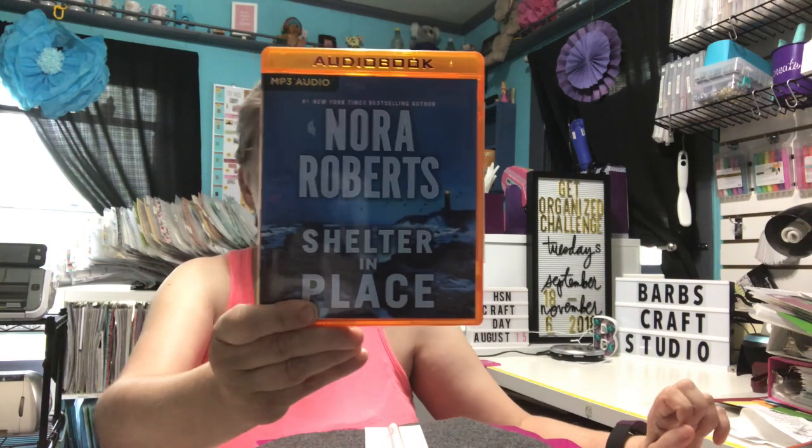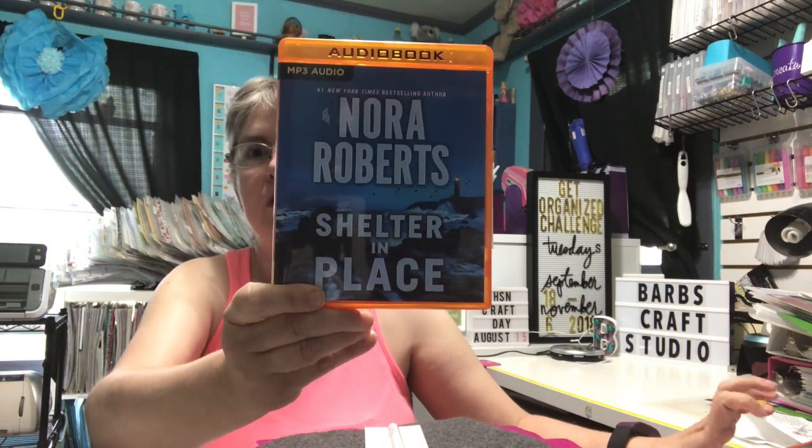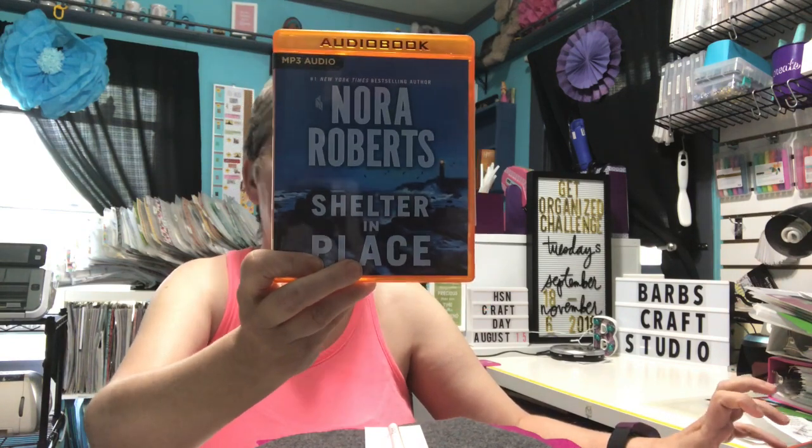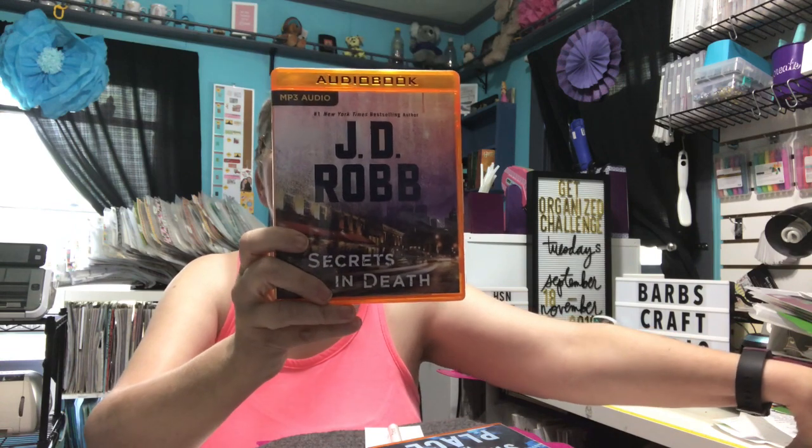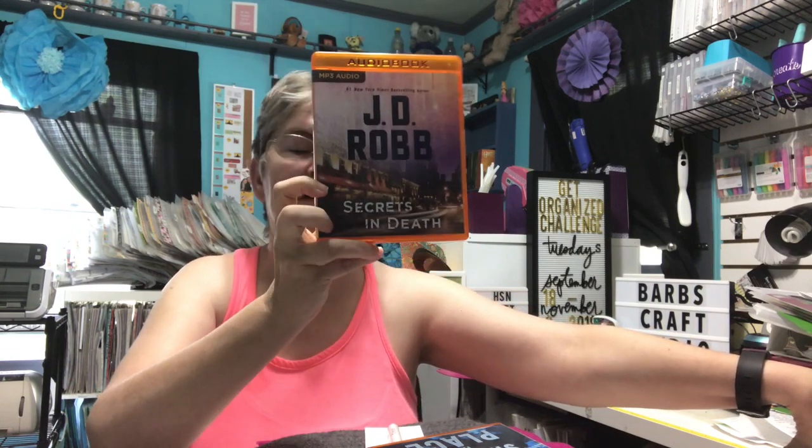Audiobook Stand. Nora Roberts is my favorite author, so I bought some of hers. I bought Shelter in Place, which I have in hardcover, and I've read it and really enjoyed it. But I will reread her books, and sometimes I like to just play them like craft. Secrets in Death. J.D. Robb is also Nora Roberts. She just writes the In Death series under a different name.